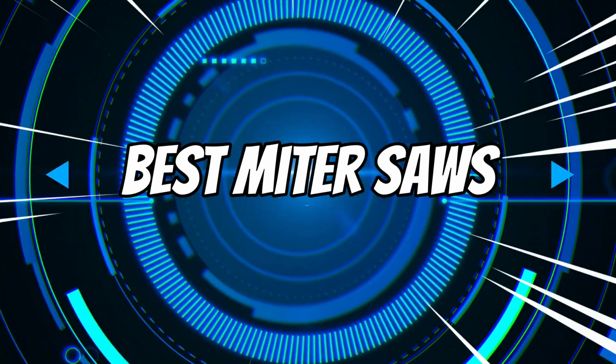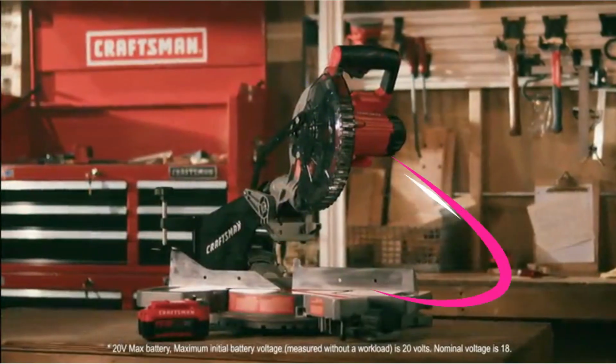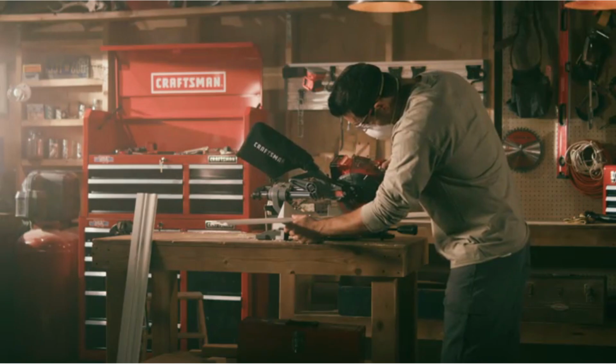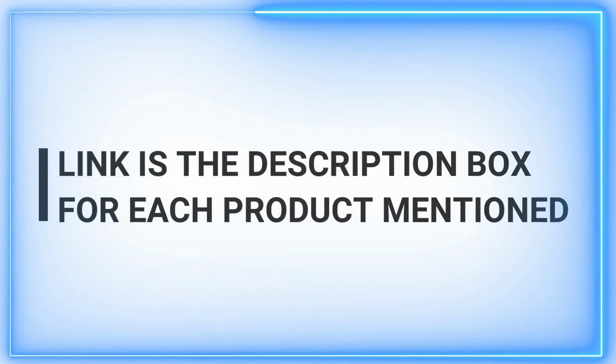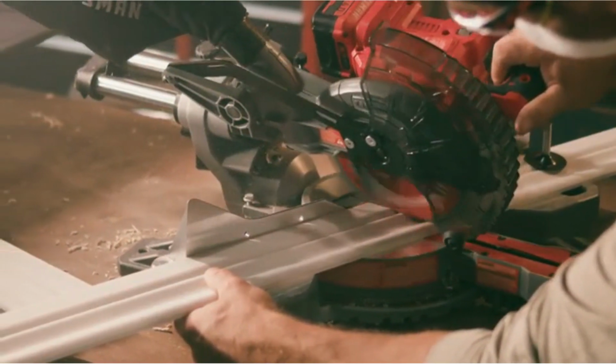Miter saws are perhaps the best all-rounder for both DIY and professional users. They can be found everywhere, from home workshops to construction sites. A basic miter saw can quickly cut 2x4 for framing and garden projects. More advanced models can cut wide boards for flooring or decking and create compound angles for crown moldings or furniture making.